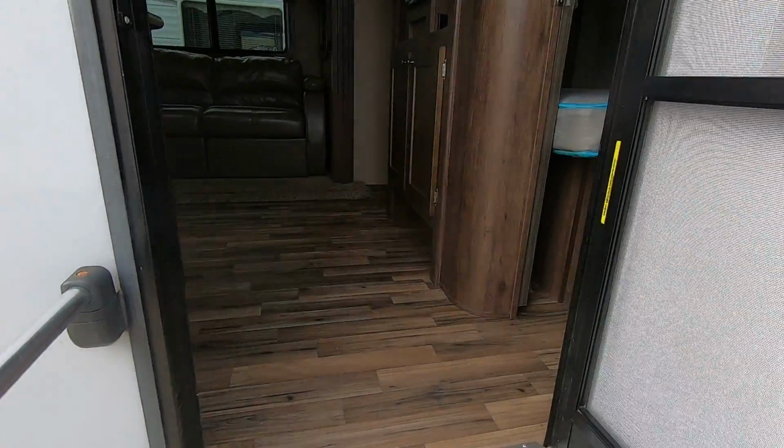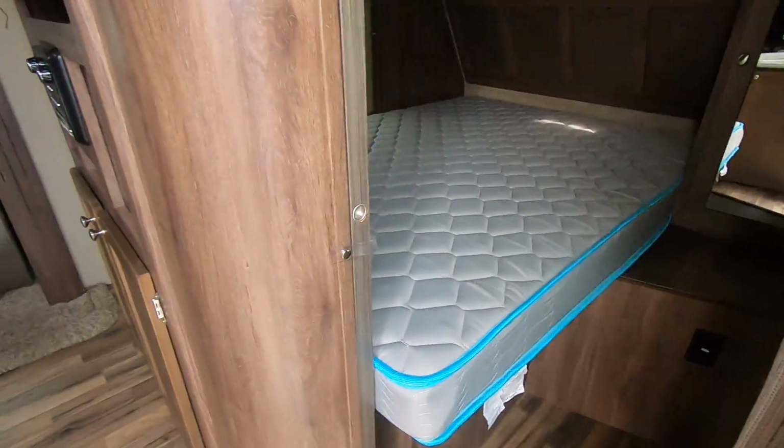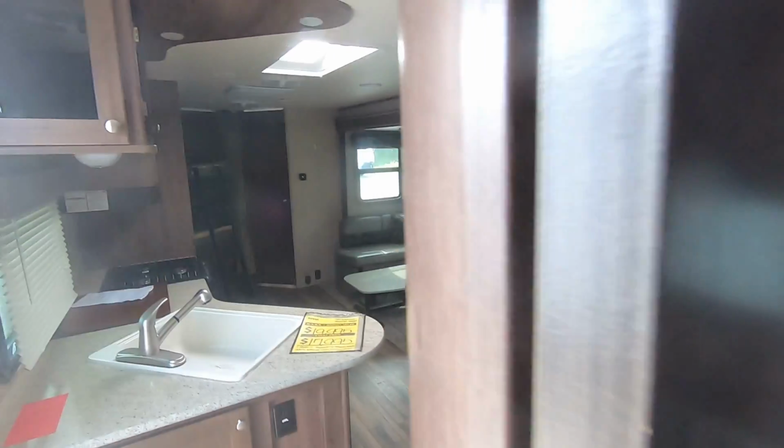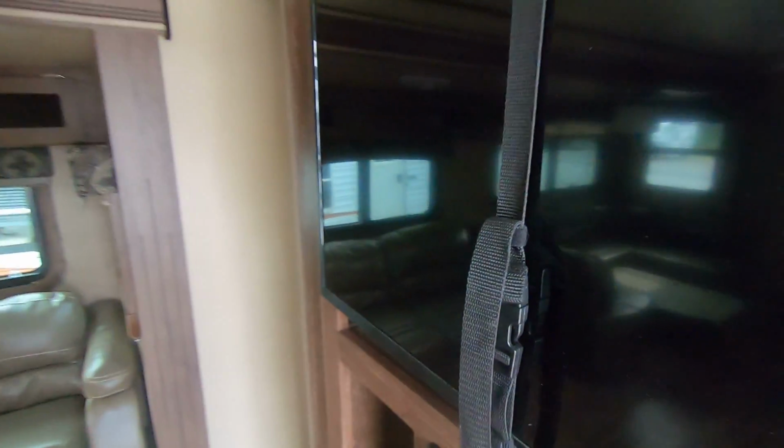Let's take a look inside. We'll start in the bedroom. Queen master bedroom, nice mattress on this unit. Got dual hanging closets, of course plenty of overhead storage as well. The customers left the bedroom television here, so that will come with the unit, as well as the main TV. Of course, you've got your radio there.